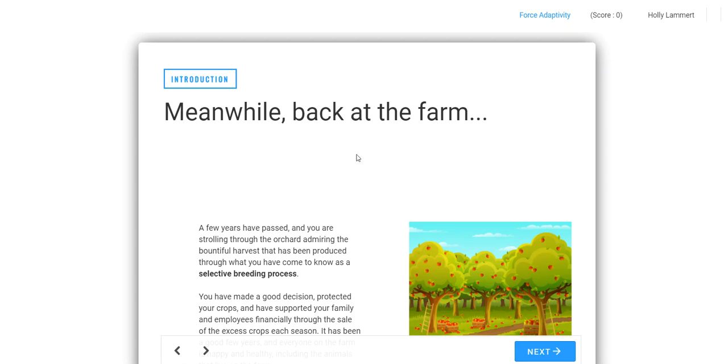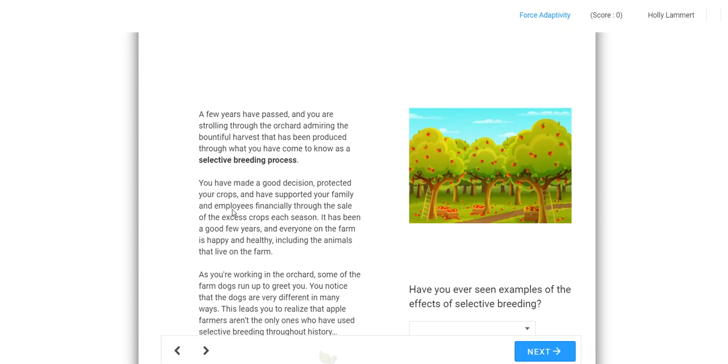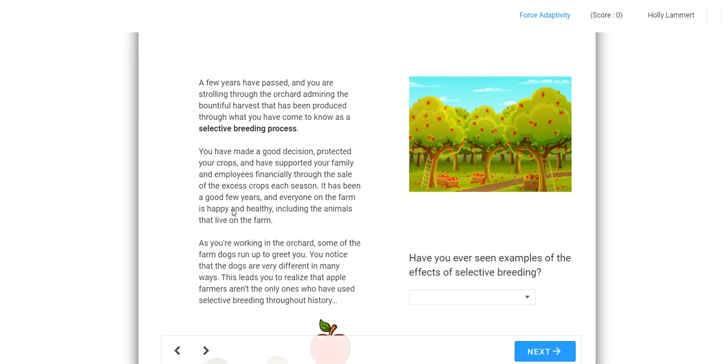Alright, so meanwhile, back at the farm, a few years have passed and you are strolling through the orchard admiring the bountiful harvest that's been produced through what you have come to know as a selective breeding process. You have made a good decision, protecting your crops, and have supported your family and employees financially through the sale of the excess crops each season.